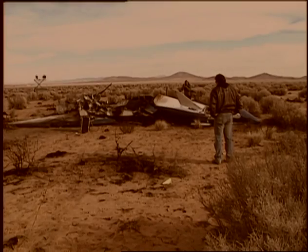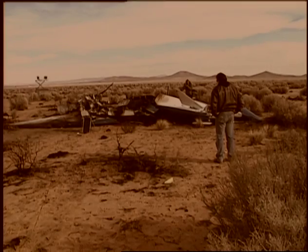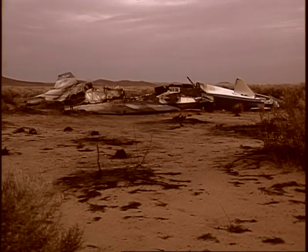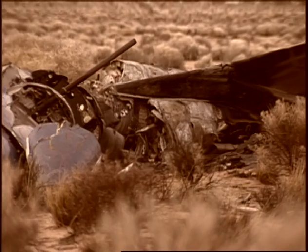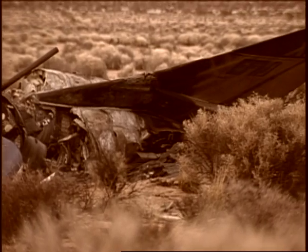NASA 1, we have an ejection, we have an ejection. The aircraft is descending over the North Base area. I have a chute. The pilot's out of the seat and the chute is good. Okay, Bravo, copy.